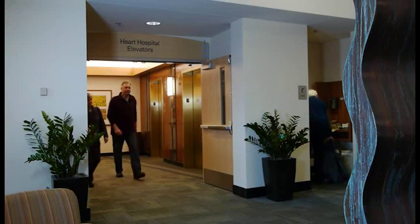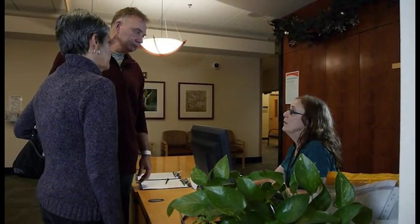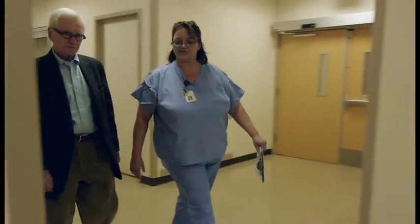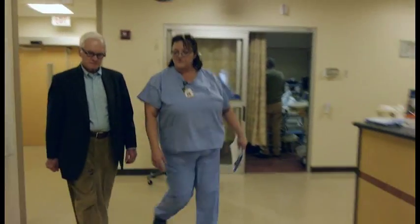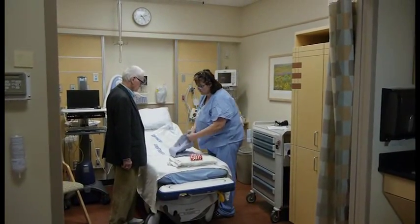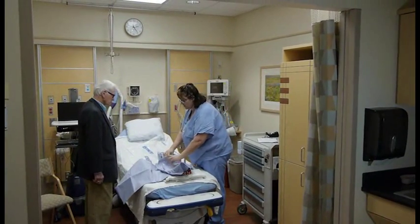After registration, take the elevator to the third floor. A reception liaison will greet you and help with any other needed details. You are now ready to wait in the patient family waiting area. When it is time for your surgery preparation to begin, you will be escorted to a pre-operative care suite, also called the PACU. Nursing staff will help you get situated in your room and answer any questions you may have.